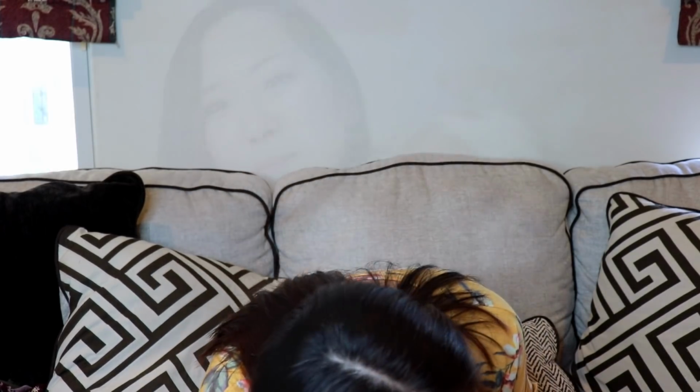Come, Kaya. And here is Miss Kaya. And she's very tired, even though she has a lot of energy, honestly. And she also has a lot of knots. We need to take you to the groomer, I think. Yes? Take me to the groomer. All right, we will. I need to make an appointment.